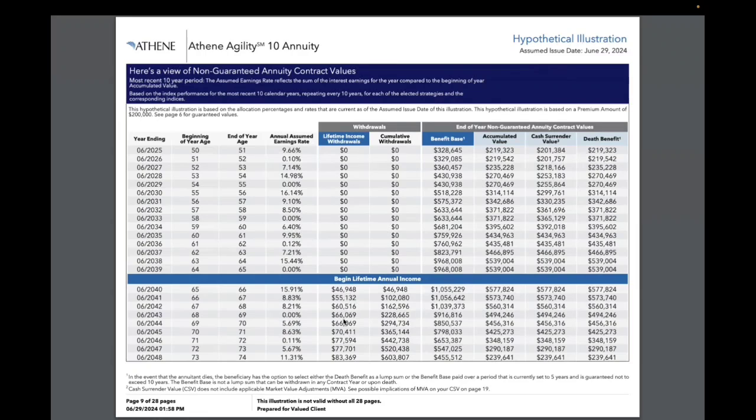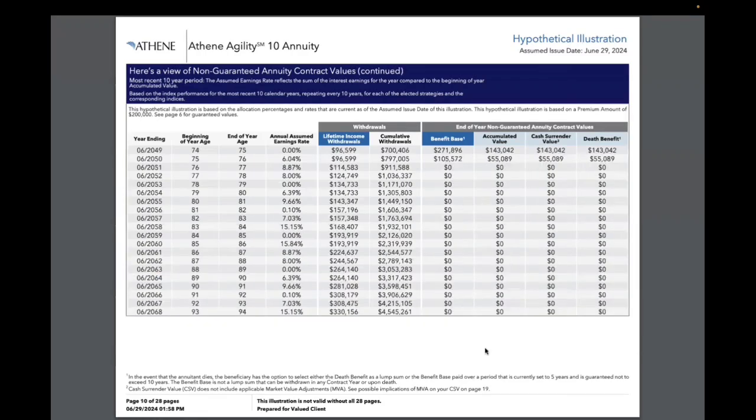They'll double this income for 5 years as long as they have an account value, okay? Account value or benefit base. If I scroll down, by the time this client's 80, there's no more money left in the account value. There's no more money left in the benefit base. But remember, this is a contractual lifetime payment. The insurance company's on the hook to pay the income regardless if there's an account value.